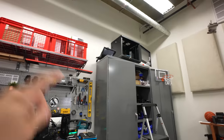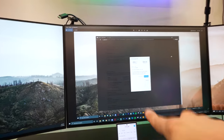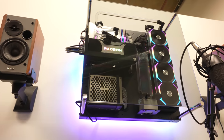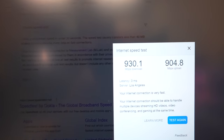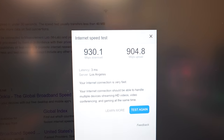I've already run tests on my crappy AT&T modem. Let me actually get the results for you right up here. Okay, I got my wired speeds pulled up here, but just for the record, this is being tested on my wall-mounted PC featuring a Ryzen 9 5950X and a Radeon RX 6900 XT. So what do we get? On the wired test, we got 930 down and roughly 905 up. So that's the score to beat.